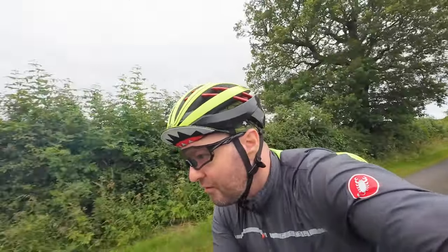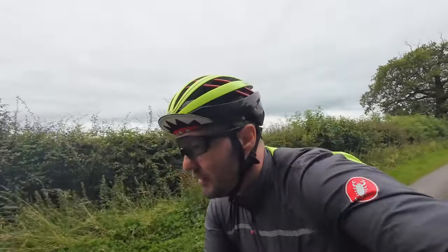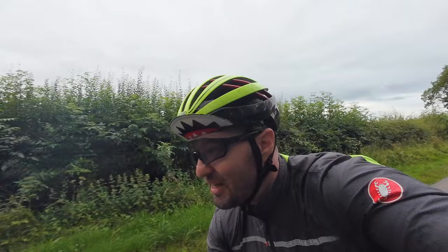Chap's done a really, really good job. All the bearings have been replaced, pretty much, headset, wheels, and all the other bits and bobs what needed doing. And I must admit, it does ride like a brand new bike.